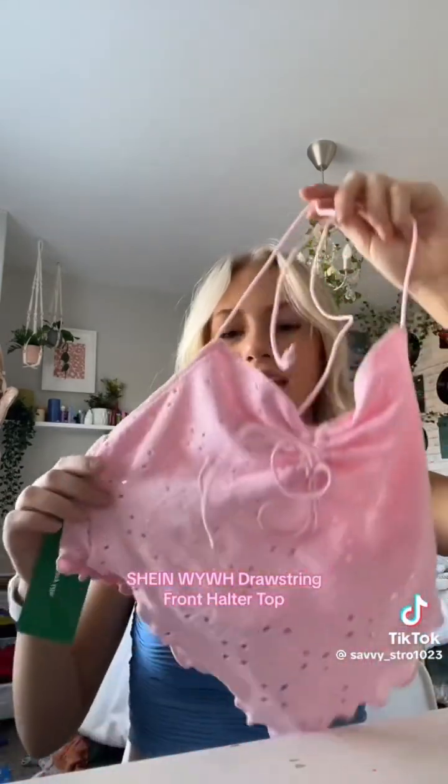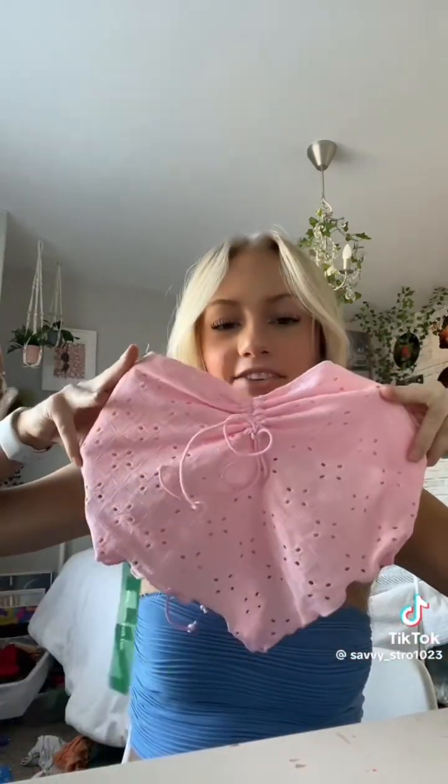The next one is this light pink one. It's kind of hard to show, but it ties around the top, like your neck, like a halter. And then this is the front of it. Oh, God. And then it just comes down. Okay, this looks horrible. But it comes down in a V on the bottom.